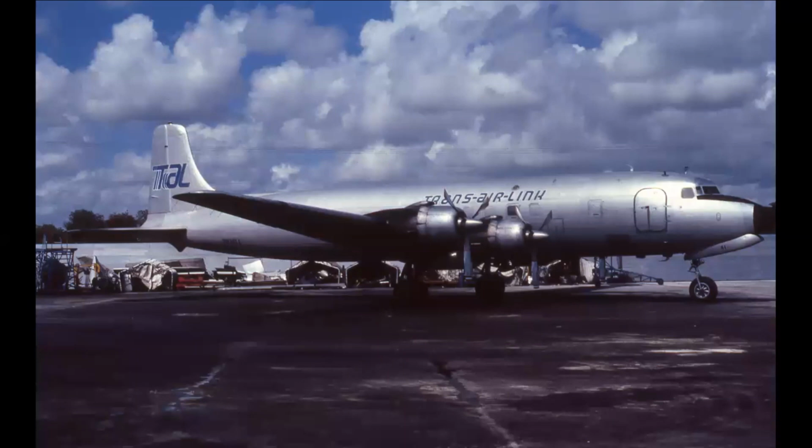This one was actually owned by Canadian Pacific Airlines at one time, and it was registered as CF-CZE and named Empress of Toronto. Transair operated it for quite a while, and when they took it out of service, they actually cut the nose off almost back as far as the wing and donated it to the Houston Aircraft Terminal Museum on the west side of Houston Airport.